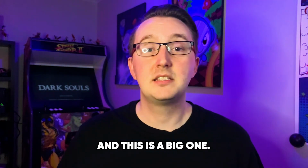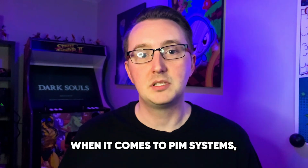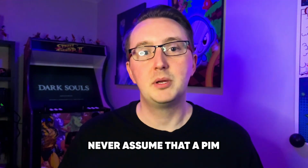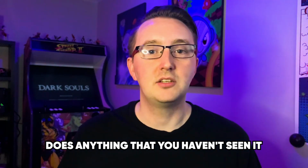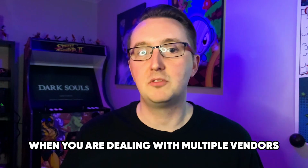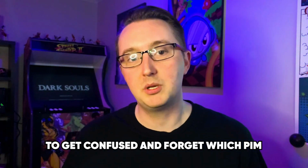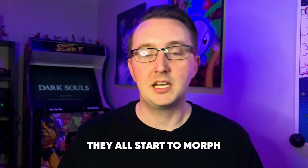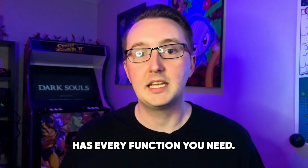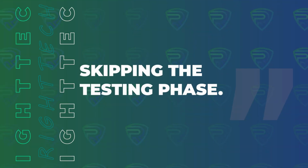Number 9, and this is a big one, not evaluating vendors properly. When it comes to PIM systems, not all vendors are created equal. Never assume that a PIM does anything that you haven't seen it do specifically. This is particularly relevant when you are dealing with multiple vendors at once, as it can become really easy to get confused and forget which PIM has which features. They all start to morph into one big blur after a while, so make sure the one you select has every function you need. Finally, mistake number 10 is skipping the testing phase.